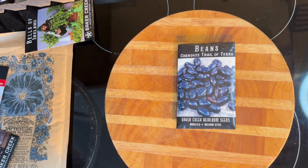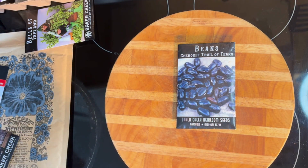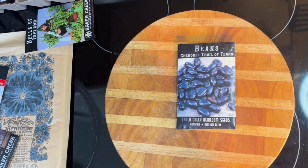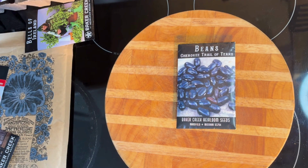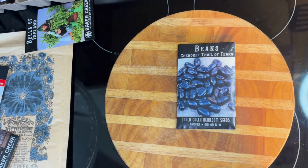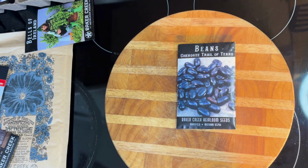I chose them because of their historical significance and the fact that they are known for their prolific and hardy harvest. They are frost sensitive, so you want to plant these when it's warm, over 65 degrees, and they prefer soils above 60 degrees. They can produce up to 1.2 pounds of beans per plant. That's a lot. Or 60 to 100 beans for dry harvest.